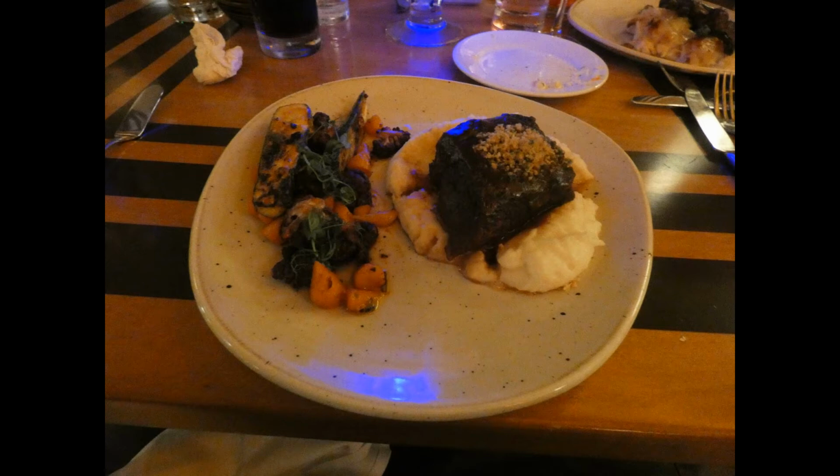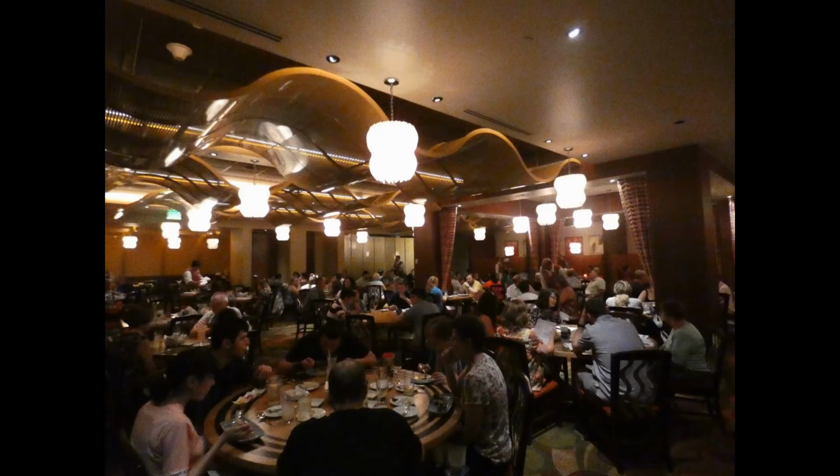I mean, I'm a good eater. And when I left there, I was full. So it was a good sized meal. My short rib was done perfectly. The vegetables were very good. It had great flavor. I have no complaints whatsoever with this meal at all.